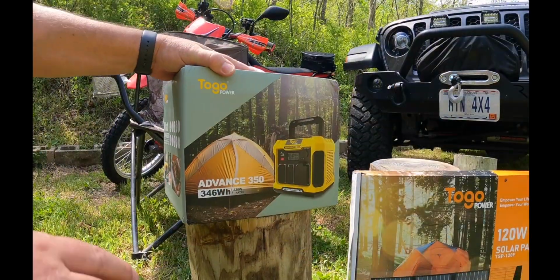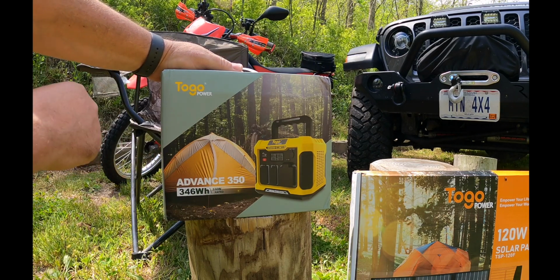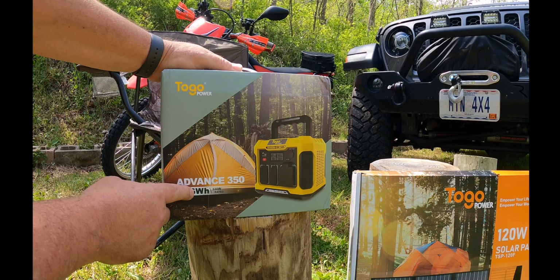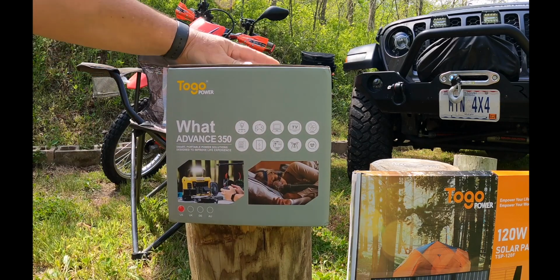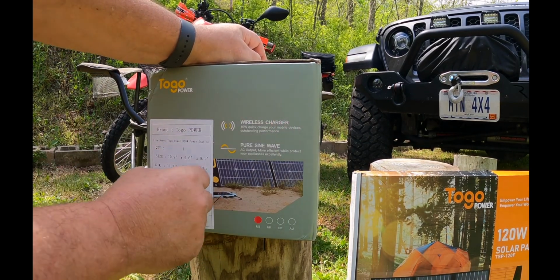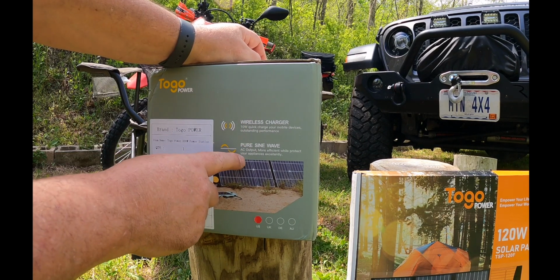Okay, so the first thing we're going to do is open up the power generator, and what we have is the ToGo Advance 350. It's 346 watt hours, 330 watt rated. So we're going to open this up. We'll look at the specs over here on the side. So we have 10 watt quick charge, your mobile devices, outstanding performance. That 10 watt will really be nice.